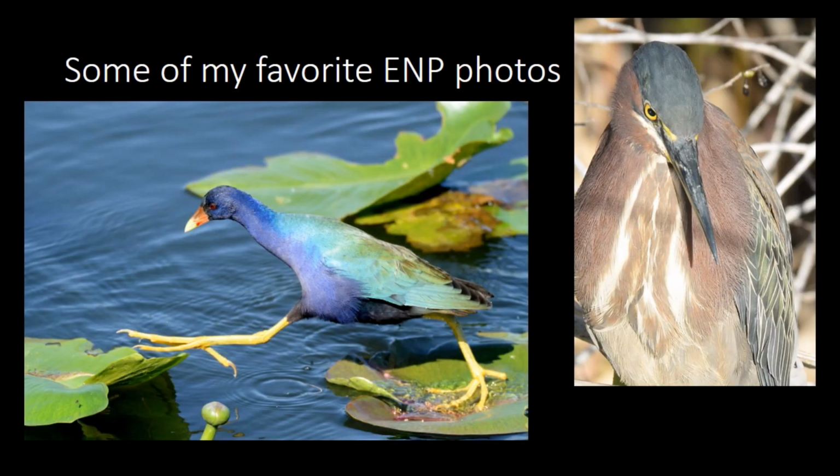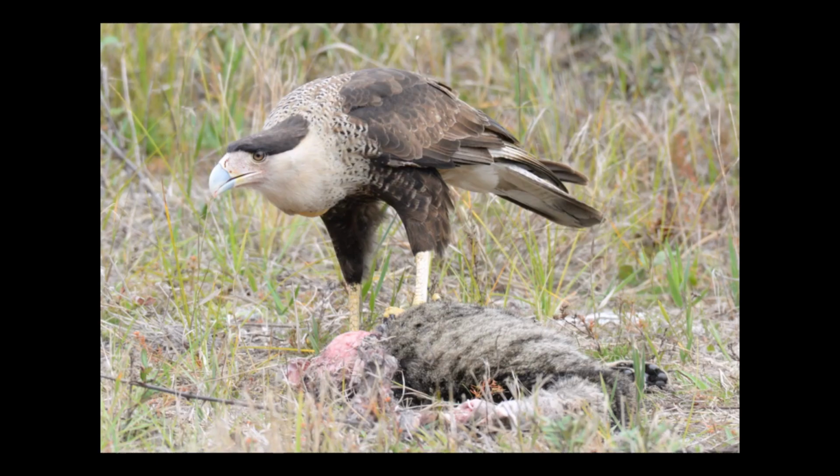I'd like to round off this little video presentation with a few of my favorite pictures from the last time I was in the Everglades. You'll see that there's a lot of bird heavy focus here. The Everglades is full of birds and they're beautiful. Look at that purple gallinule on the left there. Just a fantastic bird. Green heron on the right. Crested caracara feasting on some roadkill.